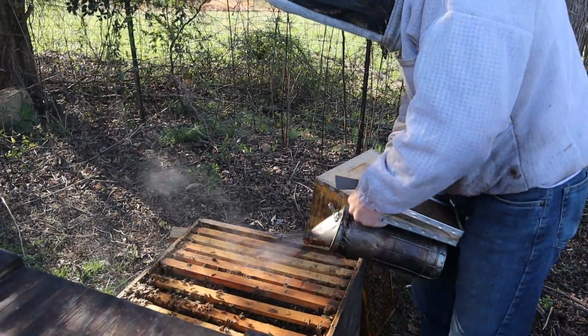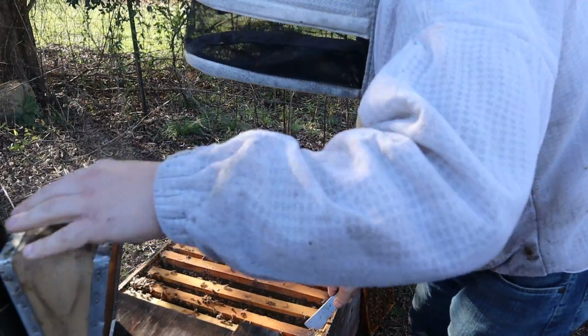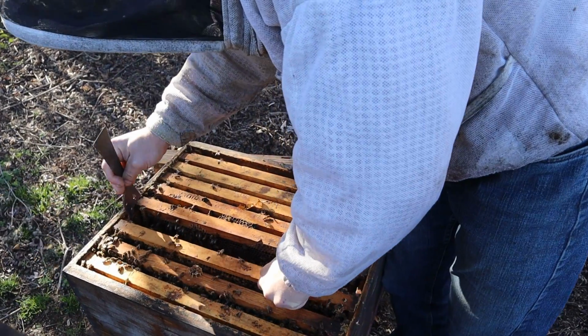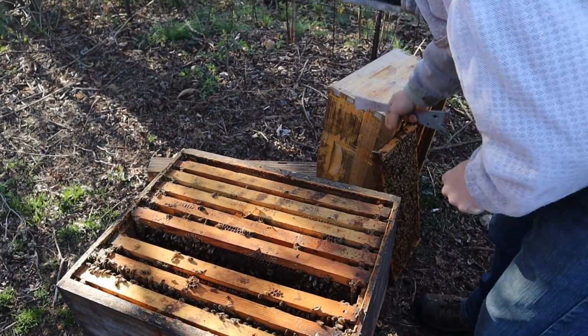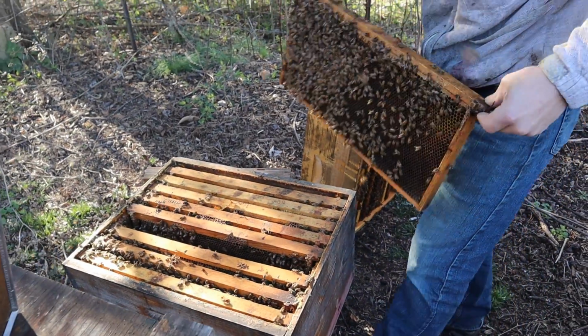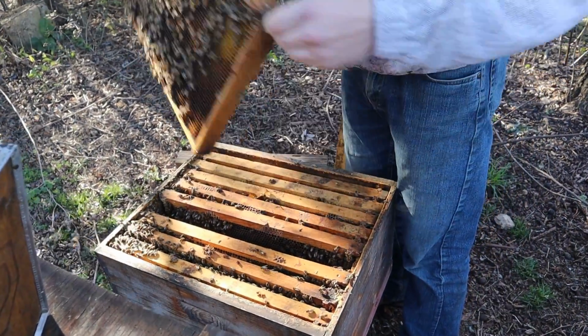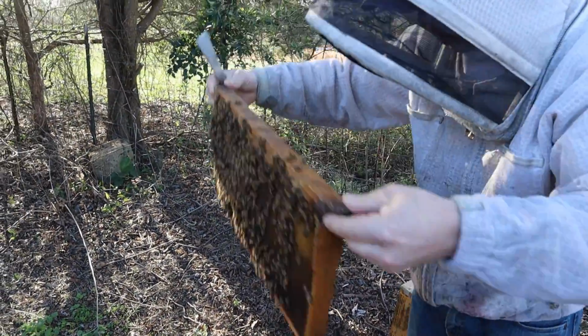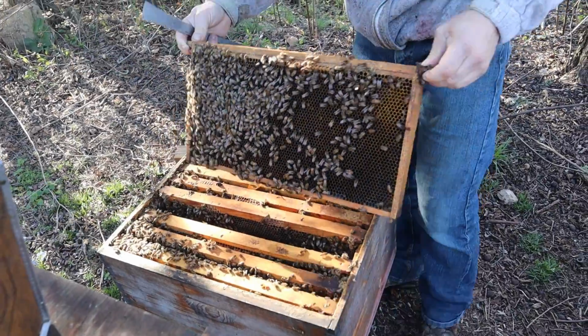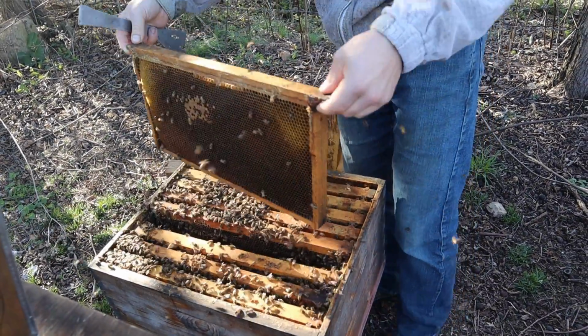I'm going to go ahead and pull a frame of capped brood though from this colony and replace it with a frame of drawn comb. So let's put this bottom area together so that we can take care of that. All right. There's so many bees over here. There we go.